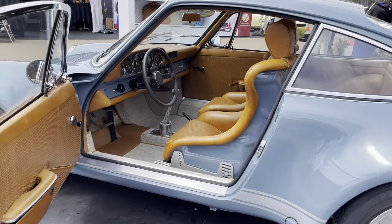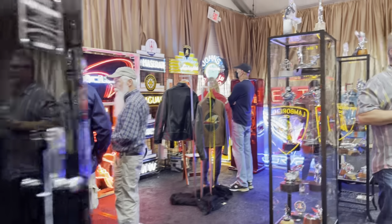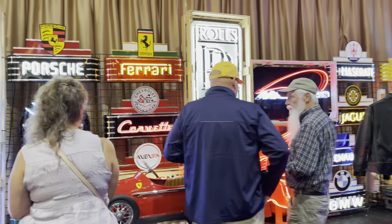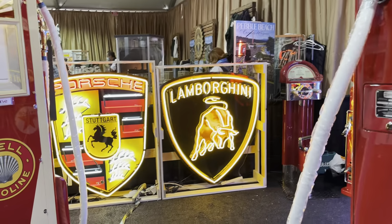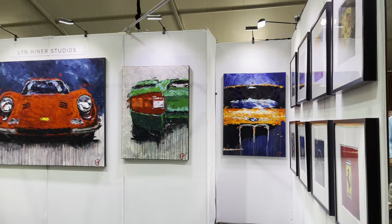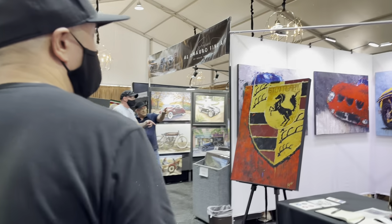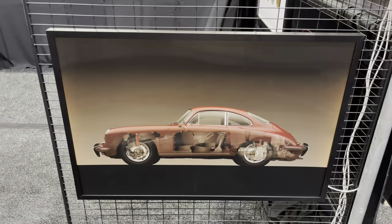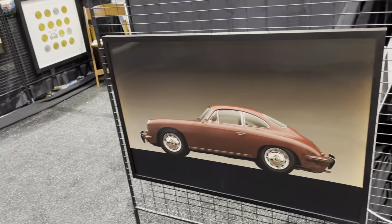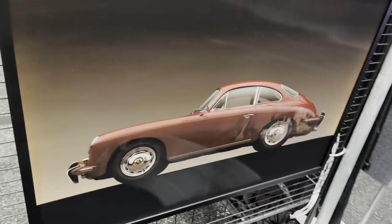Back to check out the Porsche. Lots of neon signs. Here's the one we need right there. It's really cool. Wouldn't that be lovely? What's his name is usually here painting too, Tim Lozell. Really cool lenticular. As you go this way, it comes solid, and as you come by, it comes that way. Like Harry Potter. Amazing.